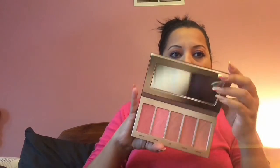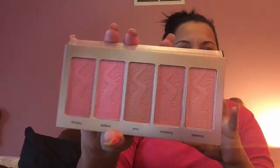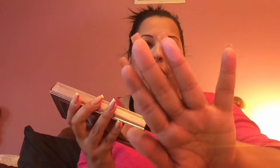This is the Tarte Bling It On Amazonian Clay blush palette. This one is a nice neutral toned palette. Keep in mind I am dark, okay? But you do get 5 blush tones in here. You get Fetching, which is a gorgeous dusty rose. You get Dollface, which is a more baby pink. You get Prim, which is more of a nude shade. You get Smashing, which is another dusty rose, but a little bit less deep. And then you get Beaming, which has a little bit of shimmer to it, and it's a little bit paler. So those are the 5 colors you get.